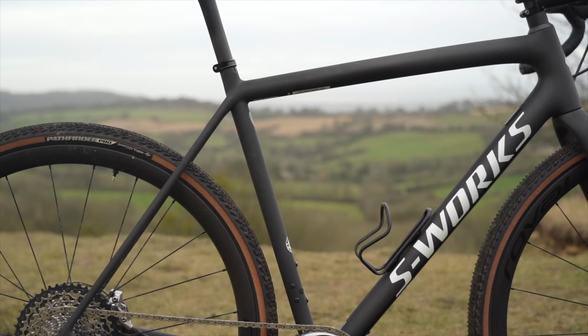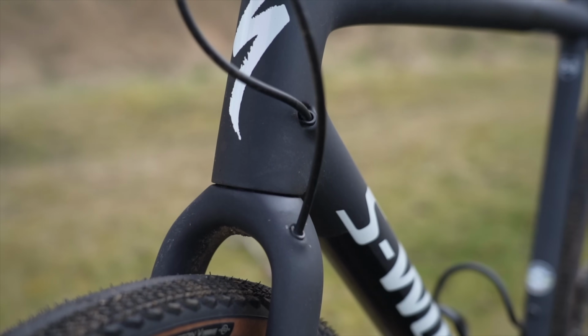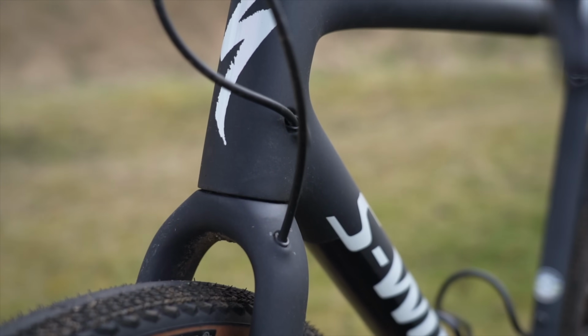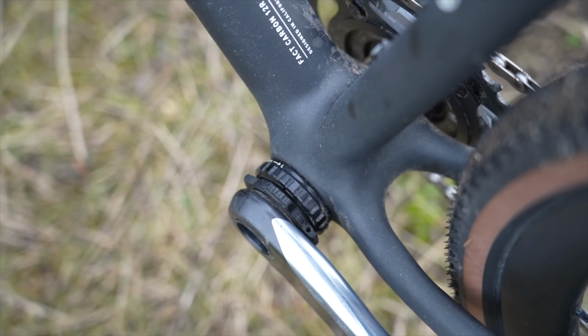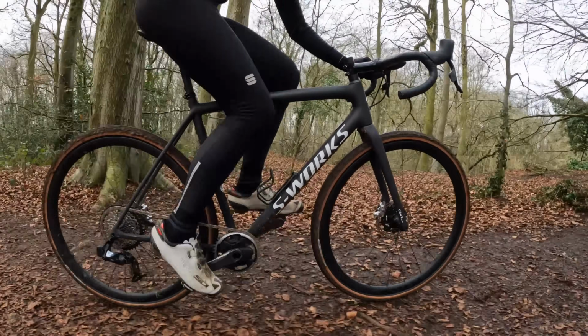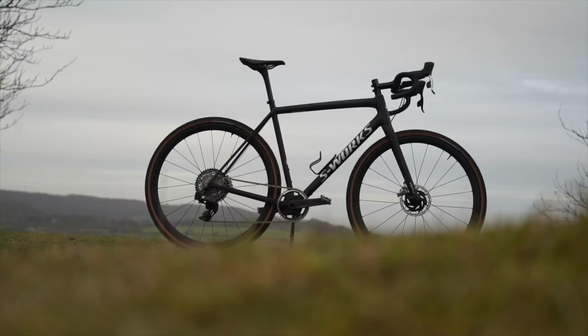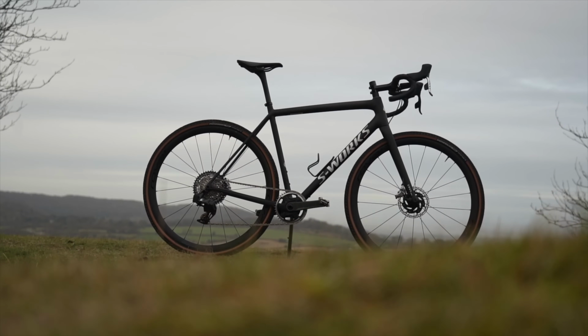And then we have massive tyre clearance, the same as the Diverge. So you can fit up to a 47mm wide tyre. So more generous than most cross bikes, which max out at 35 or 38 say. It's also insanely lightweight as well, and definitely one of the lightest options here, with the S-Works frame weighing a claimed 725 grams. So a seriously lightweight option is available if you have deep pockets to build up with all the top end carbon bling.